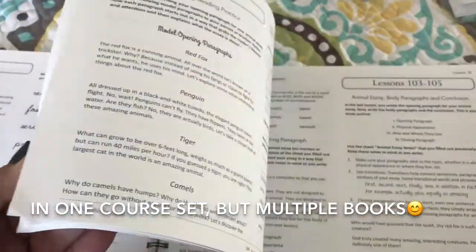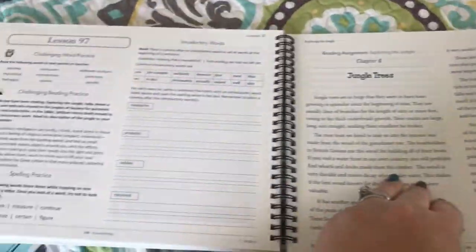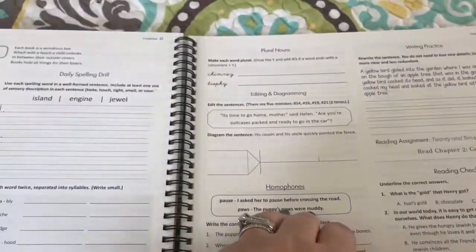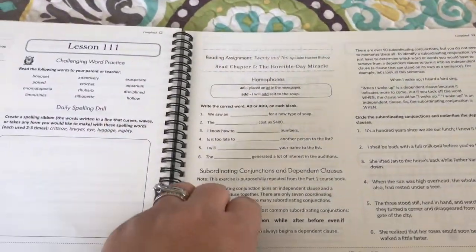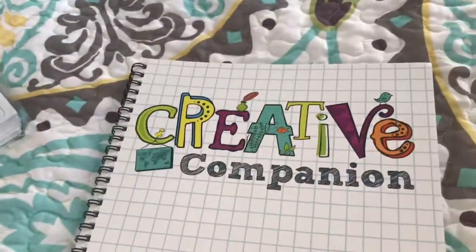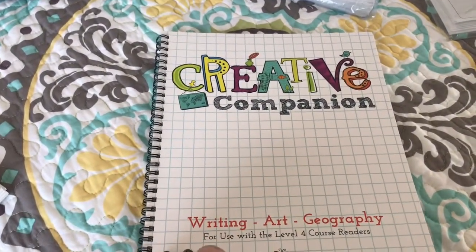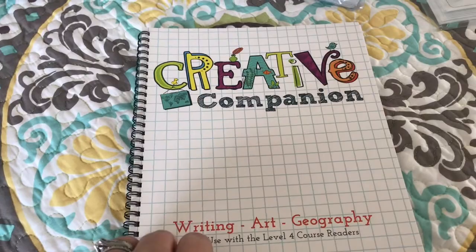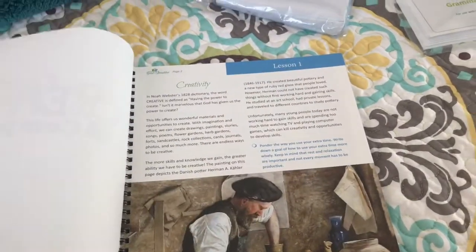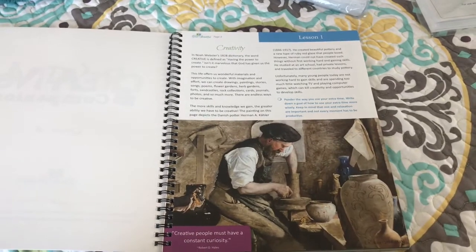So this is the second book. And then in the back is the answer key. And then it comes with this Creative Companion, which is the writing, art, and geography portion. And as you can see, it's very, very nice on the inside.